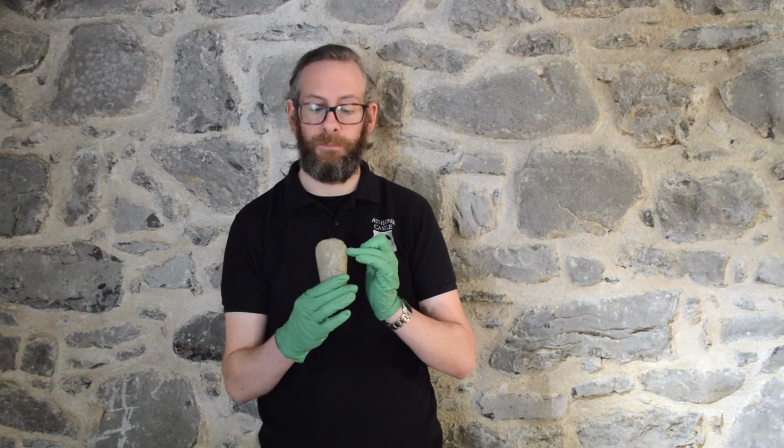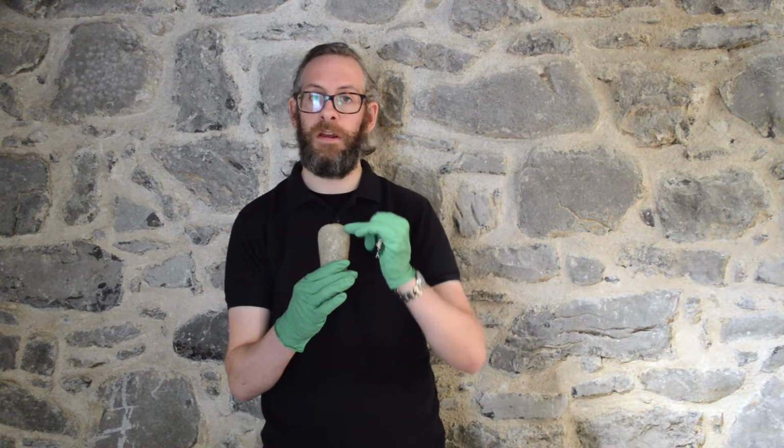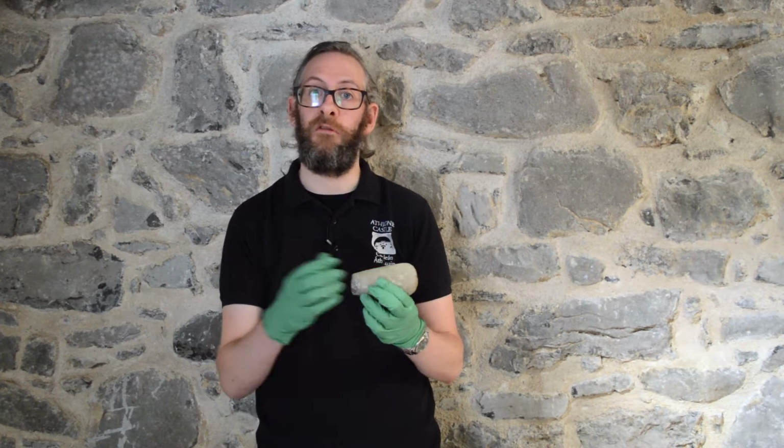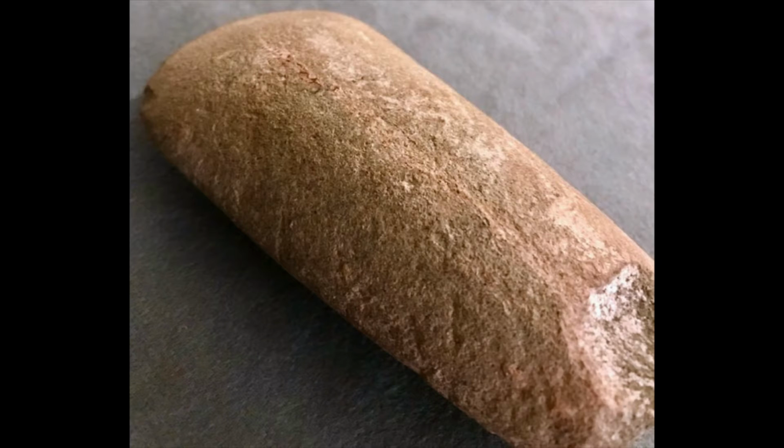A typical polished or semi-polished stone axe. This is an axe head. This top bit here, that's your cutting edge. So this would have been attached to a wooden handle. The wooden handle often would have had a hole in it and would have slotted through, fit through the handle itself. So this is a typical polished stone axe head.